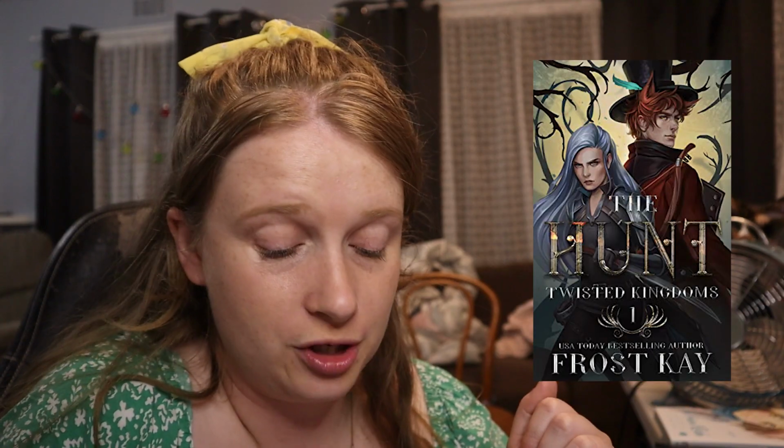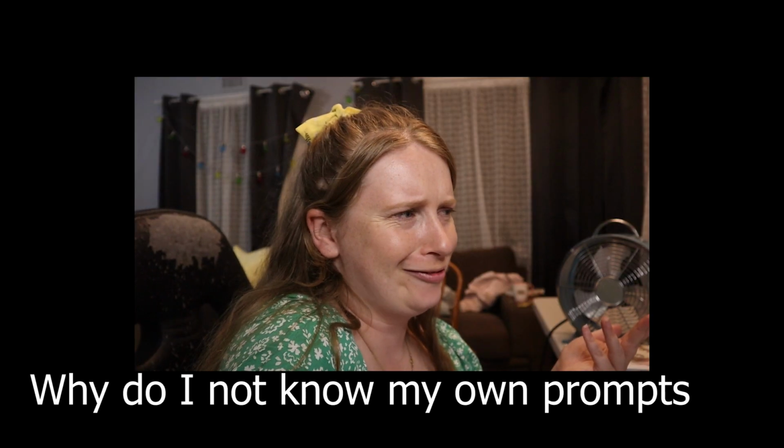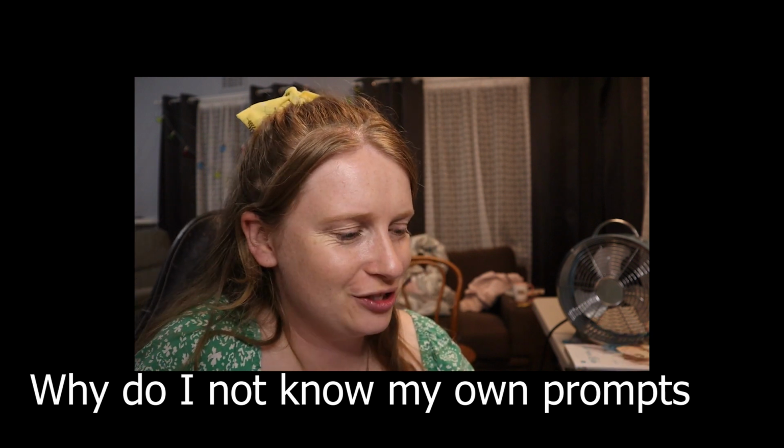Then we've got middle grade or YA. For this, I'm gonna read The Hunt, by Frost K, which is another author going to Babe. This is a retelling of, I believe, Alice in Wonderland. I think this is a whole series of YA fairy tale retellings. I don't know much else about it. This will work for Babe, but it'll also work for my Pokemon prompt, the Legendary Sword or Necklace, where you need to read a bunch of retellings.